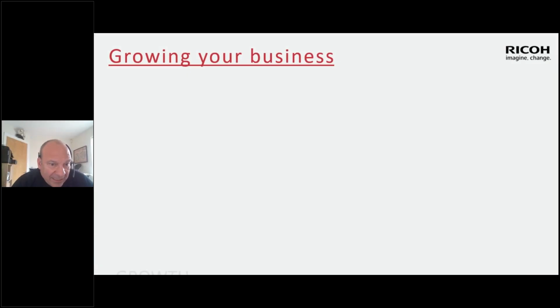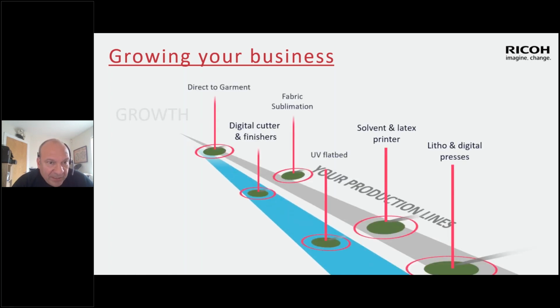Customer demand drives technology, and Ricoh are proud to be at the forefront of the innovation that is driving this. As Tim said, customers want more demanding applications faster, cheaper, and sometimes in batches of only one. So how do we meet this demand? Well, we probably go out and buy some new equipment. So before we had litho printers doing high volume prints, and then the digital press came into being to handle the smaller batch size runs to cope with customer demand.